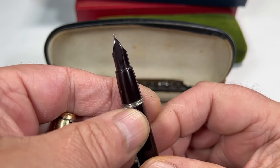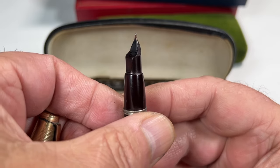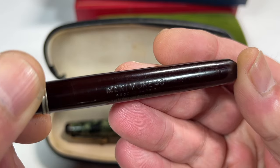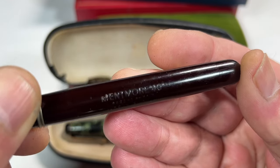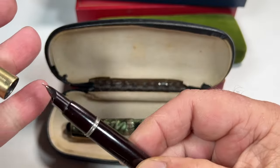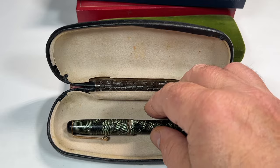Okay, it's got sort of this hooded nib. I think I've reviewed these pens before, and if I show you the barrel imprint, there you go. It's a Mentmore, and once again, you people can see that number, I think, better than I can over the camera. So a nice Mentmore pen. So yeah, when we get time, we'll service that.